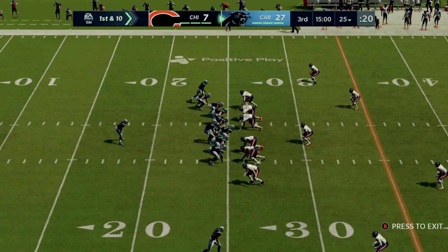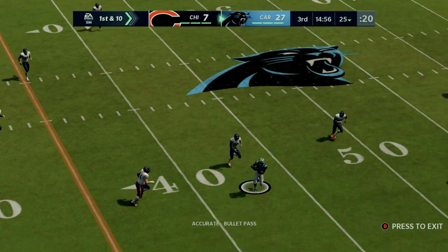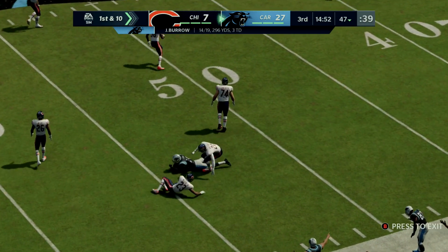And what I'm thinking is that the offensive staff spent the entire halftime just working with them on, here's what we think they're going to do to attack us in the second half.